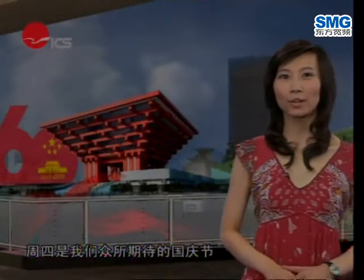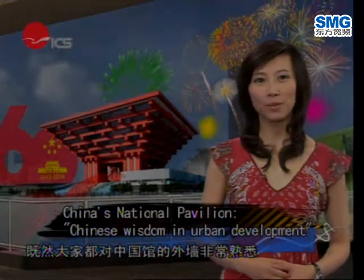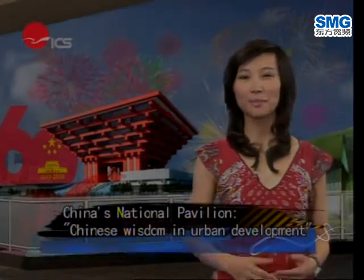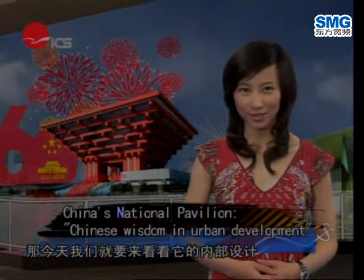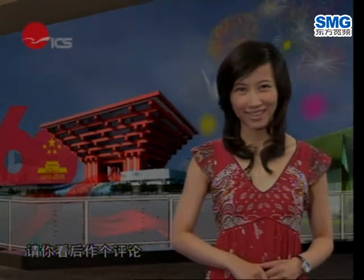I'm Lisa Zhou. As Thursday is our long-awaited National Day, the 60th anniversary of our country, today we'll talk about the 2010 Expo's China National Pavilion. In fact, today we'll review the inner design of the building, since many of you are already familiar with the facade. How have the first-class designers interpreted the theme of Chinese wisdom in urban development? Will it live up to expectations? It's your turn to decide.